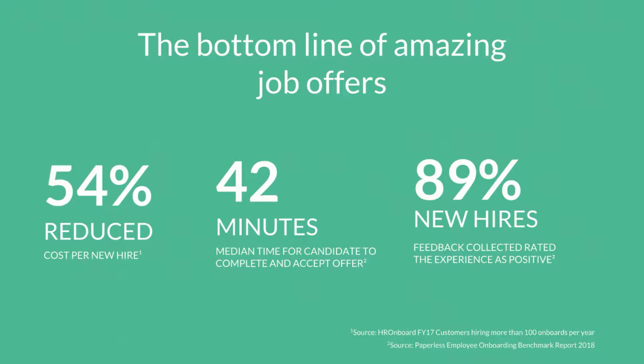And the other big thing is the engagement that you get in the feedback we get from new hires. Most of you will be able to see the feedback page in HROnboard, and you'll be able to see that real positive feedback that you're getting. And it's up at 89%. There is a benchmark report in our resources section on the website, so you're welcome to download that and have a look at that.